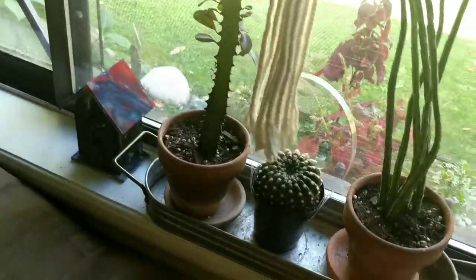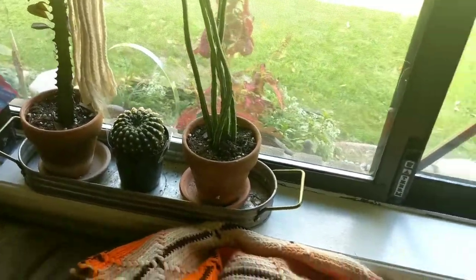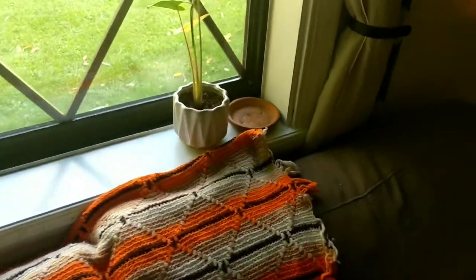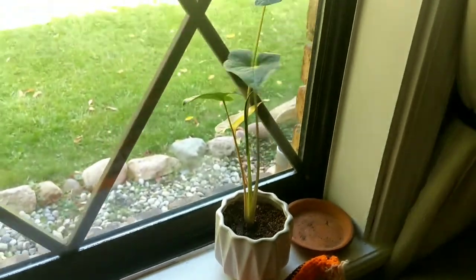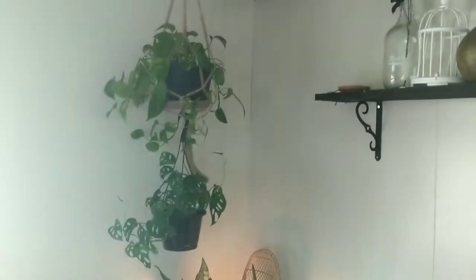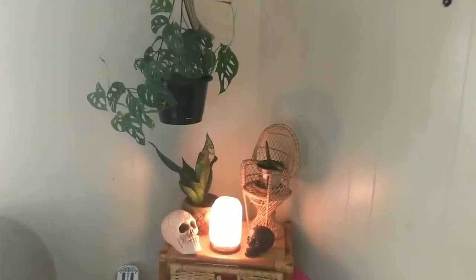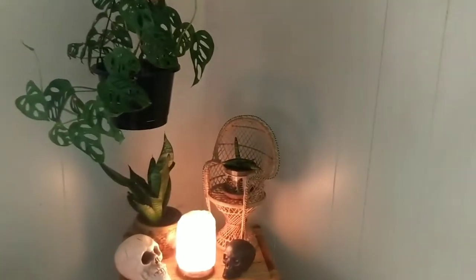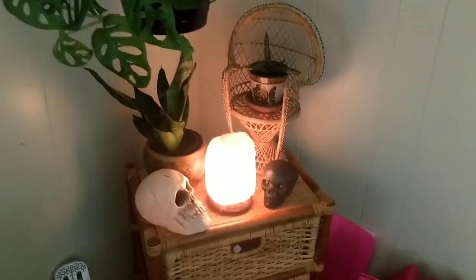A euphorbia, a cactus, and my pickle plant. And a propagation of my green variegated syngonium. So we all have our favorite corners. Here is another corner I really like the setup of. The lighting is crap, so it doesn't look that pleasing, but it's pleasing to me.